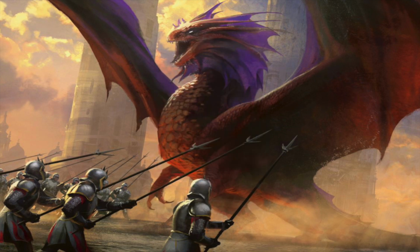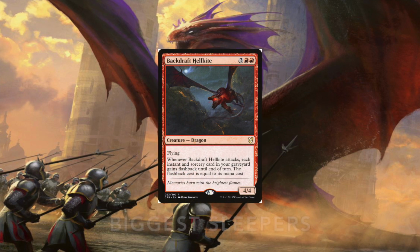Okay. Moving on from that, we've got Backdraft Hellkite. Many of you are probably saying, what? So I'm going to read this one. Backdraft Hellkite was in Commander 2019. It's 3 red for a 4/4 with flying. Whenever it attacks, each instant and sorcery card in your graveyard gains flashback until end of turn. The flashback cost is equal to the mana cost. What are your thoughts on this?